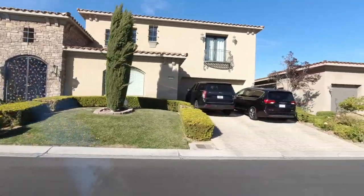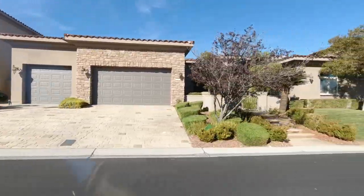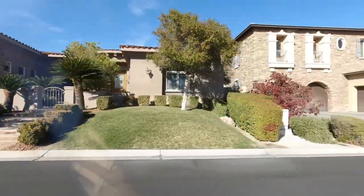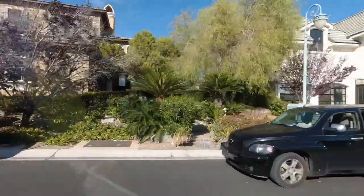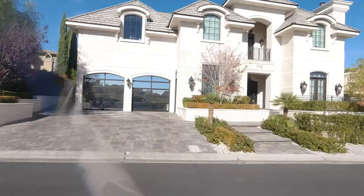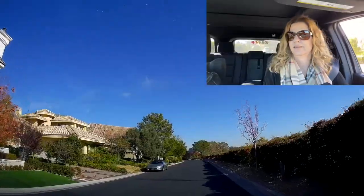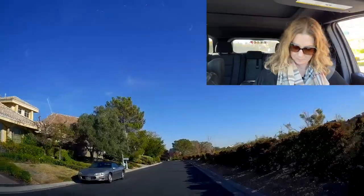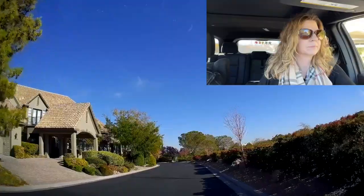See, even houses built in the late 90s, early 2000s, they're still very close together. Look at that. That's a nice house right there. Very traditional looking. All right. Let's keep on trucking.